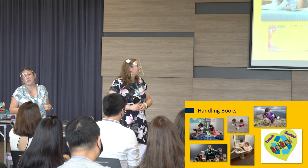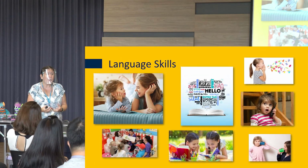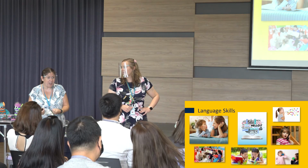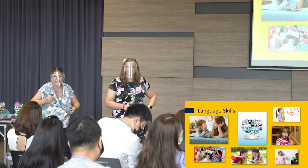And this one, actually one of the most important skills is language. The most important thing you can do is get talking. If your child has limited language, when it comes to reading, how can they read words if they don't know what they are? And again, lots of parents are really worried about the English. And actually, if they don't have a secure base in their home language, how can we then expect them suddenly to do it all in a second language?